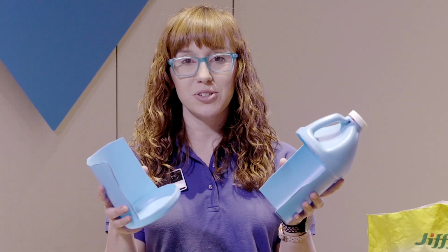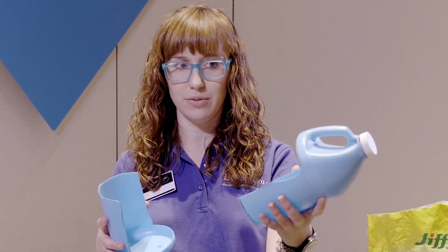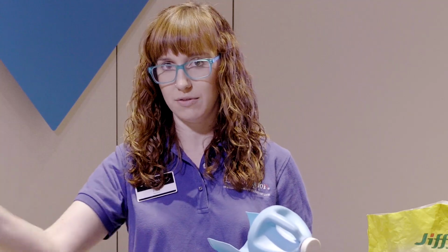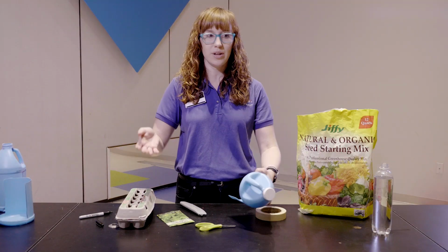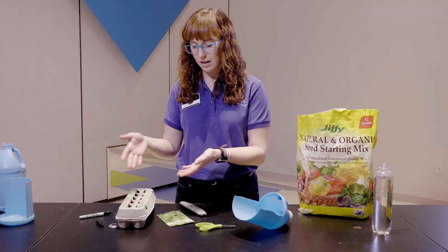All right, once you're done cutting, these are the two pieces that you're gonna have. So we have our shovel, and we have the piece that we can just set off to the side. So now we are going to use our shovel and help make a planting device.